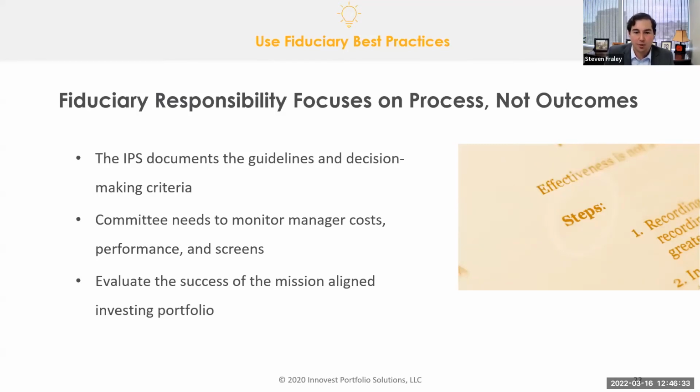We also think it's really important to continue monitoring those screens. That's one of the things that, of course, Innovest helps with our clients. So, laying out the screens is important, but let's not only make sure that the particular strategy is abiding by those from the get-go, but let's make sure that over time, as that relationship continues to evolve, nothing slips through the cracks, that those screens are continuing to be adhered to as stated and as, of course, wanted by the organization.